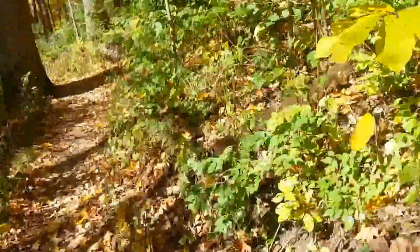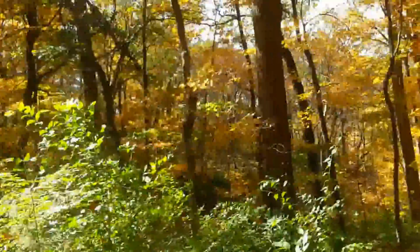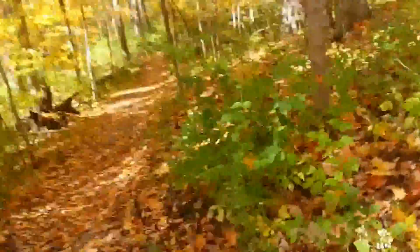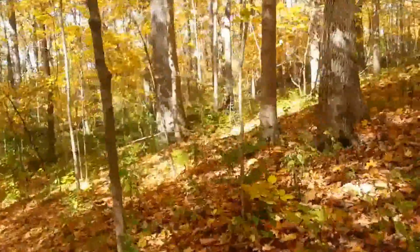Just simply a stunning and gorgeous day that we have here today. This weather, it's as perfect a day for a hike as you could ask for. It just doesn't get any better than this.